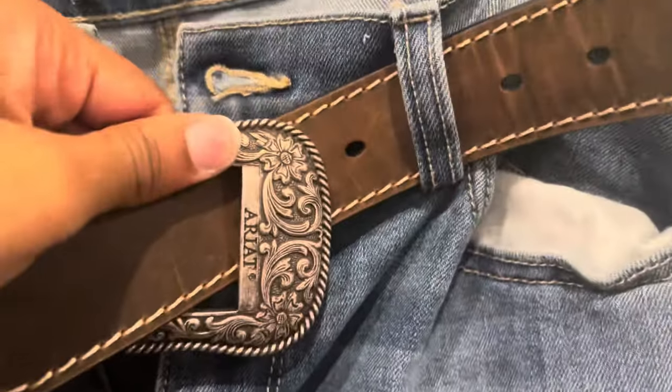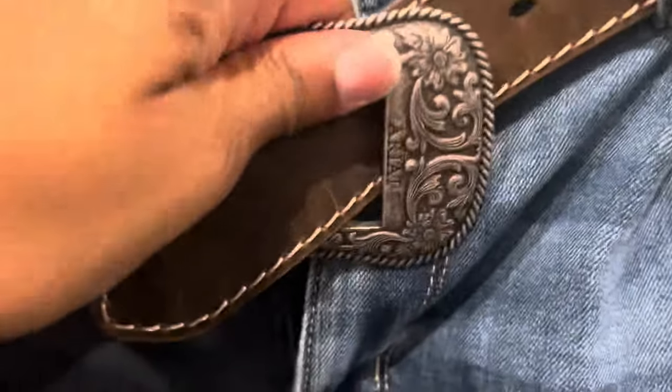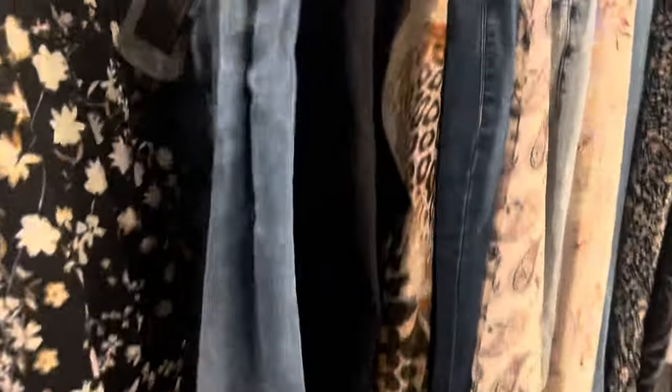This belt is by the brand Ariat from Boot Barn. Such a nice cowhide leather. Look at that detailing. All of my Western belts are from Boot Barn. These jeans have the wide leg at the bottom and the huge distressed holes in the middle. These are so cute, guys.